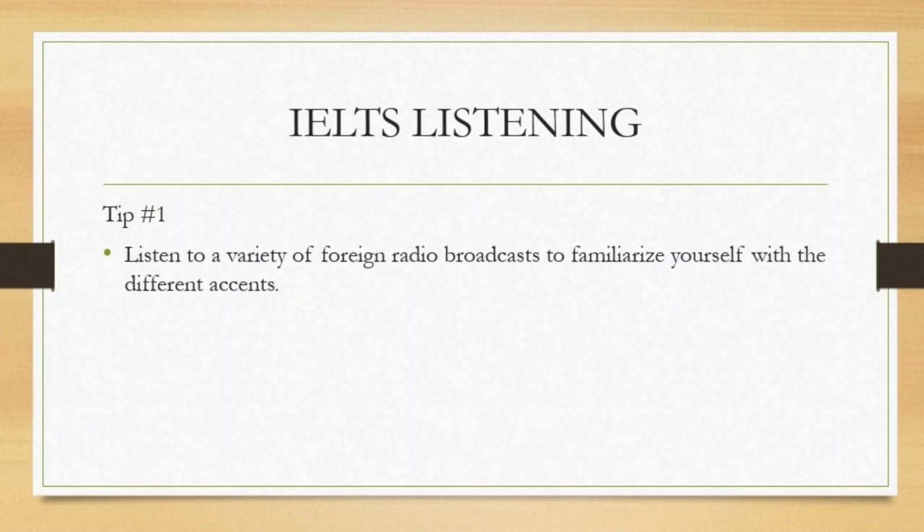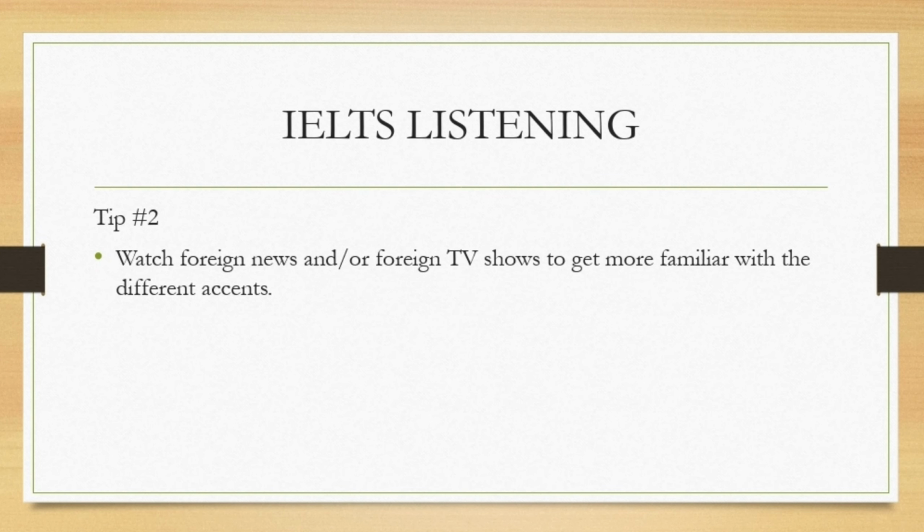In the listening component of the IELTS examination, you will be required to listen to different accents from major English speakers like the British, Americans, Australians, and Canadians. So my first tip is to try to listen to a variety of foreign radio broadcasts to familiarize yourself with the different accents. Tip number 2, which is kind of related to tip number 1, is for you to watch the foreign news and or watch foreign movies to also familiarize yourself with the different foreign accents.